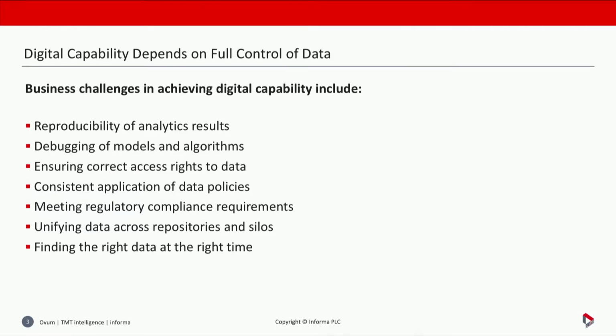So business challenges in achieving digital capability: you look at things like reproducibility of analytics results. If you are supposedly analyzing the same data twice, why aren't you getting the same results? Debugging your models and algorithms. A big one for compliance and regulation and security is ensuring the correct access to your data. Do the right people have the right roles assigned? Do you have attribute-based access control based on different attributes of your data? Consistent application of data policies.